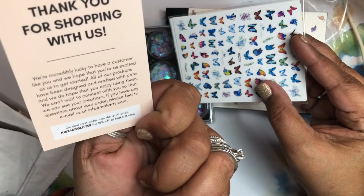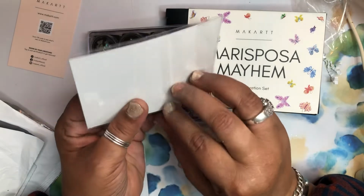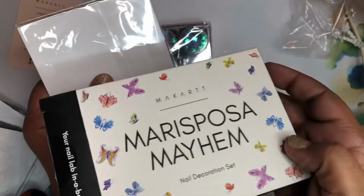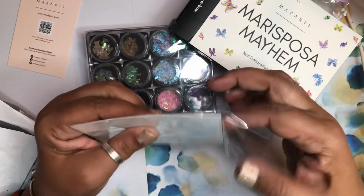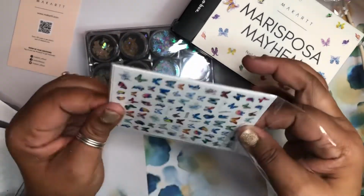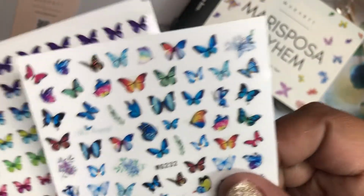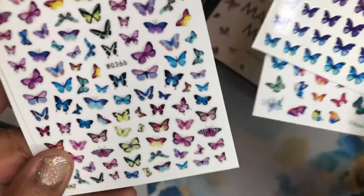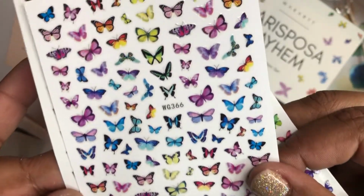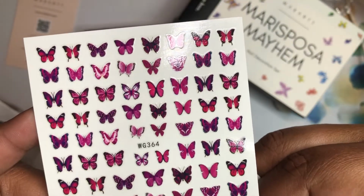So thank you for shopping with us. We got some butterflies, some stickers, hence Mariposa, which in English means butterfly. So, these are pretty. You can never have enough butterfly stickers. Oops, some penguins, yes. All right.